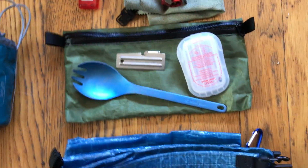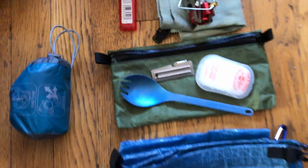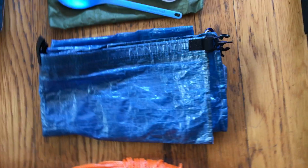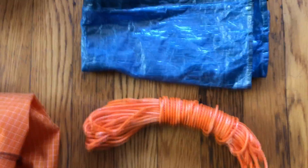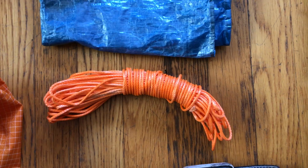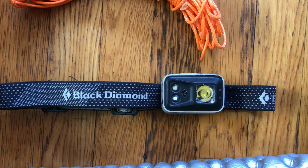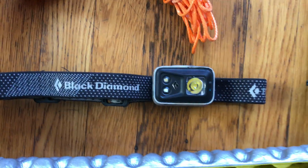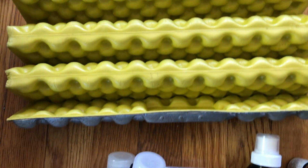And then right here, just got a standard spork, some soap sheets, and then a bag to put them in. Right here, Z-Pack's bear bag, Z-Pack's Z-line to hang the bear bag. Also in there is a rucksack. Right here we got the Black Diamond headlamp, which I've dropped in the fire a few times and it still works. Kind of amazed.